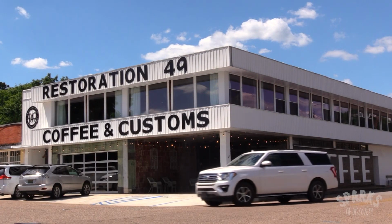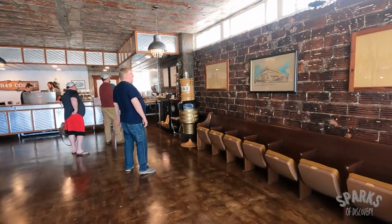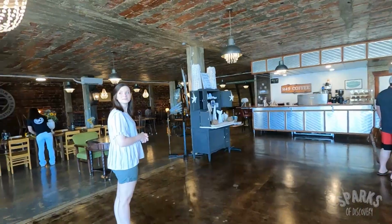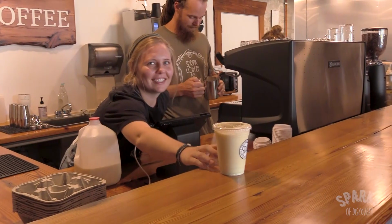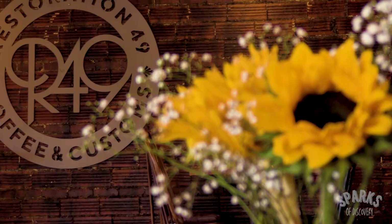Another new business opened up just recently, Restoration 49 Coffee and Customs. This is the only combination of coffee shop and custom car shop that we've ever seen before, and it's a really neat addition to downtown Tallassee. It will hopefully be just the start of a new trend of downtown revival.